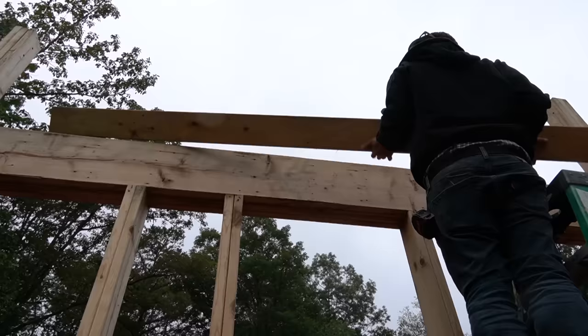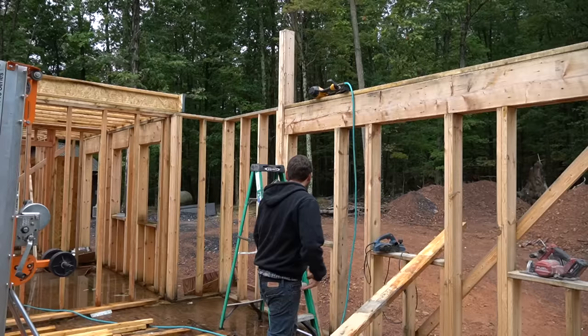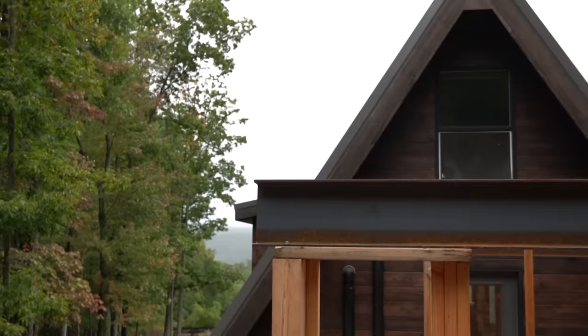The first thing we need to do is install a top plate above the windows. We'll get that installed. We'll work around to the side walls here. We also need another 2x6 for a top plate on there, and then we're ready to go to the next step. In order to attach the floor joist to the beam, we're going to need to drill into the beam and then put down a 2x6 and attach that to the beam.